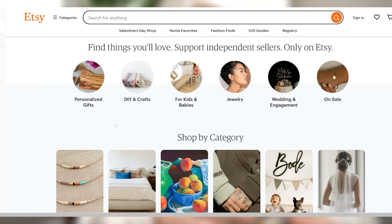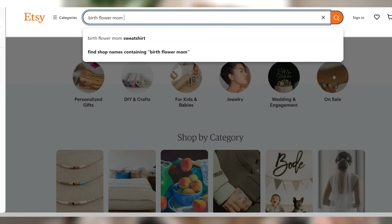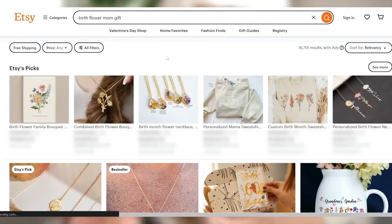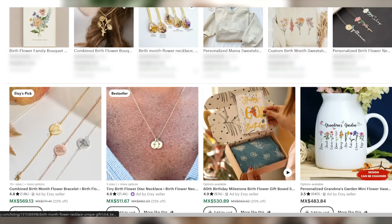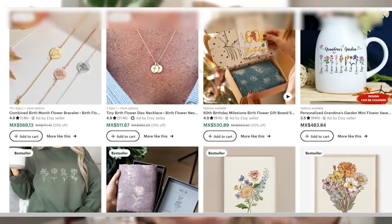When a customer is typing in a query on Etsy, for example, they might be putting in birth flower August mom gift, which is a long tail keyword phrase, because again, they want something specific for their mom. Maybe their mom was born in August and they want their mom's birth flower on a pillow or on a sweatshirt or on a necklace. That's what we want to target this year. And that comes down to our keyword selection. That comes down to having a long tail keyword phrase, that's again 3 words or more.